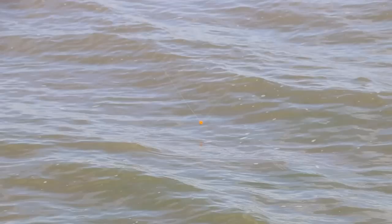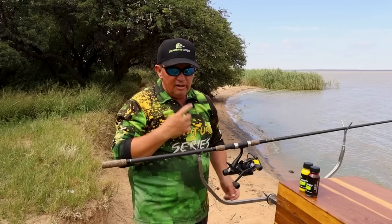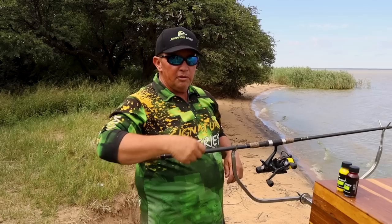When you're fishing off a boat, you can do exactly the same. It's very easy to do it like that. When you're fishing on a riverbank where it's deep right in front of you, you don't have to walk back to put the policeman on. Do it like this. It works for me. It's definitely going to work for you.